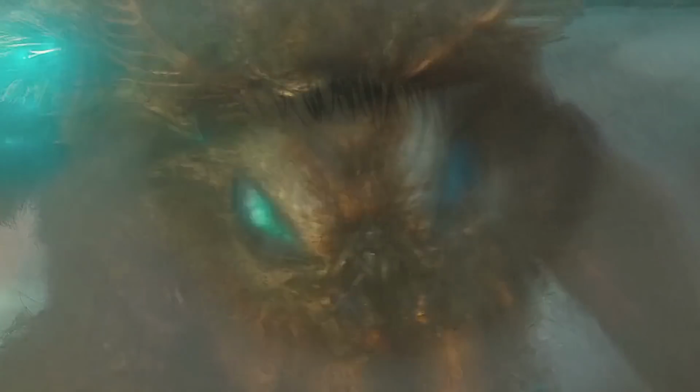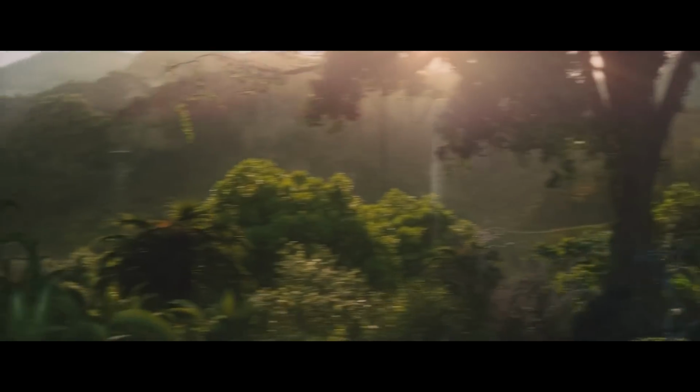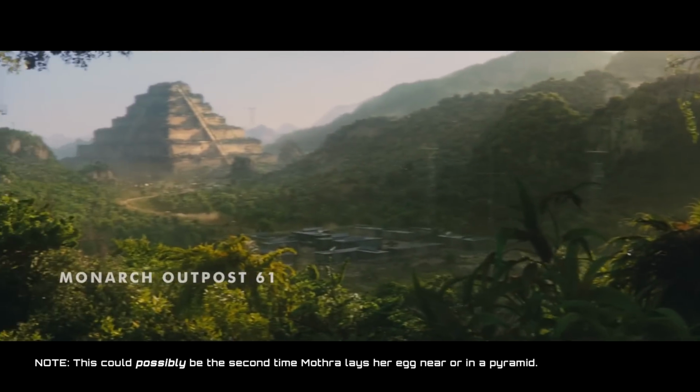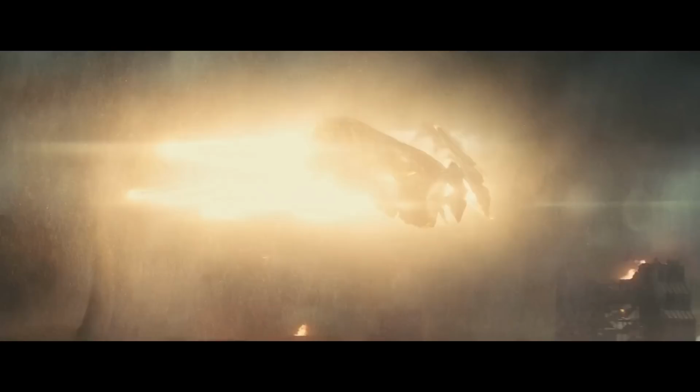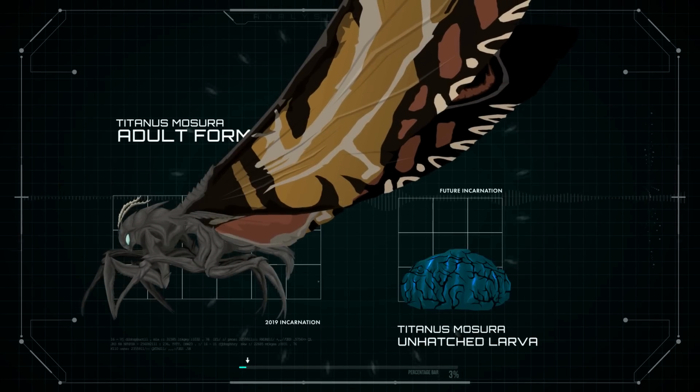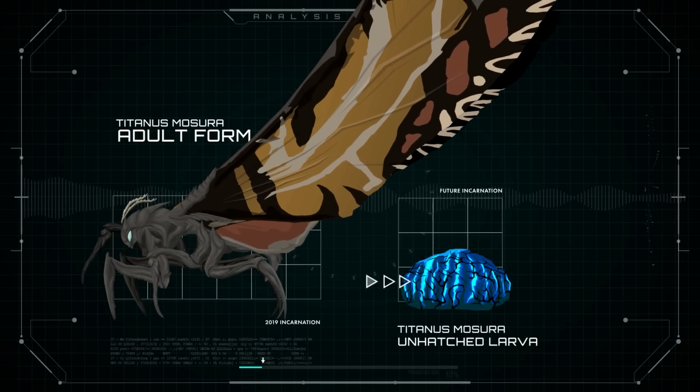Yep, ladies and gents, this is no other than Mothra reappearing right before our very eyes. So yes, these pyramids, apart from having some sort of link with strange Hollow Earth phenomena, may just be where Mothra laid her egg immediately after hatching in King of the Monsters. If you don't know, even if Mothra dies, which she did in 2019, all her memories and consciousness will pass to the next generation telepathically.